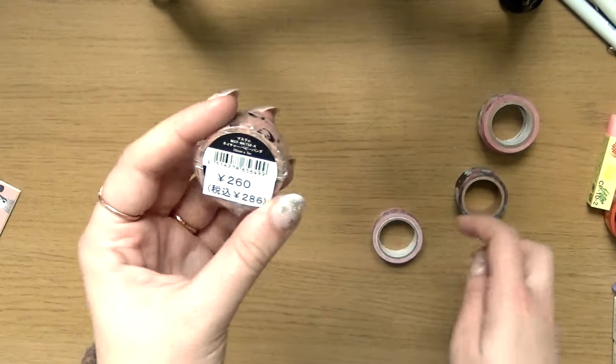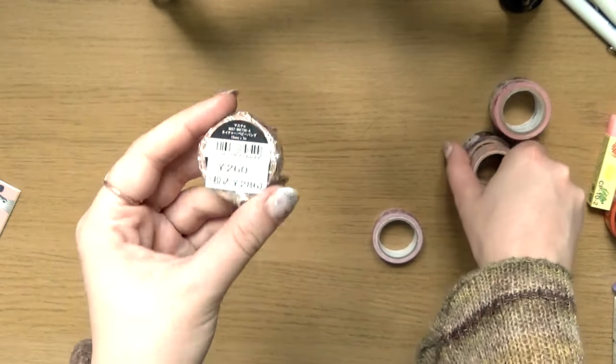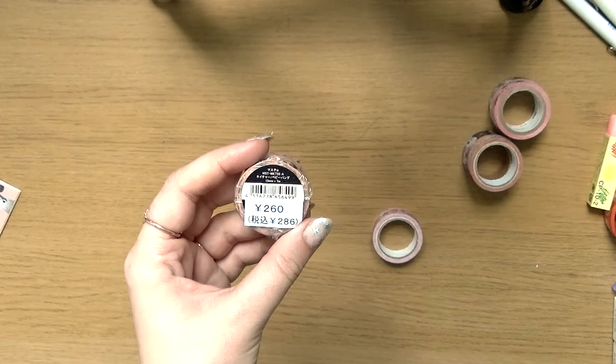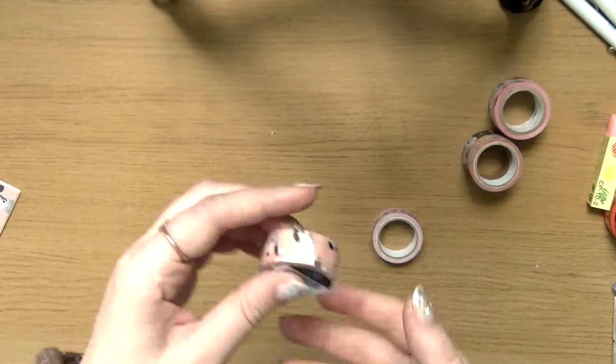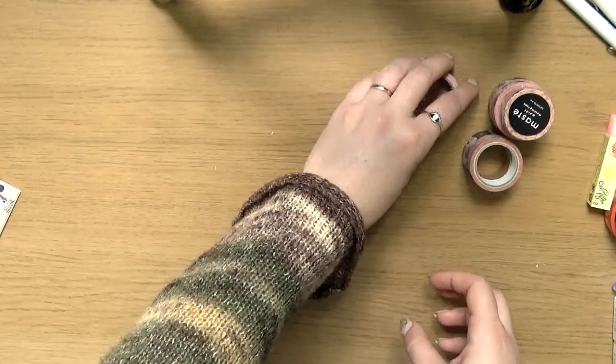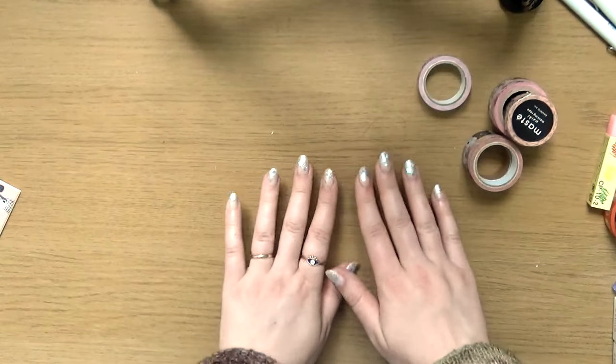So yeah, all of this stuff, although it looks like quite a lot, it has been really affordable. If I'd bought all of this in the UK, it would have been about 3 times as much, I really do think. So yeah, if you're going to Japan, absolutely stock up on stationery. It's really worth it if you're interested in collecting nice things.